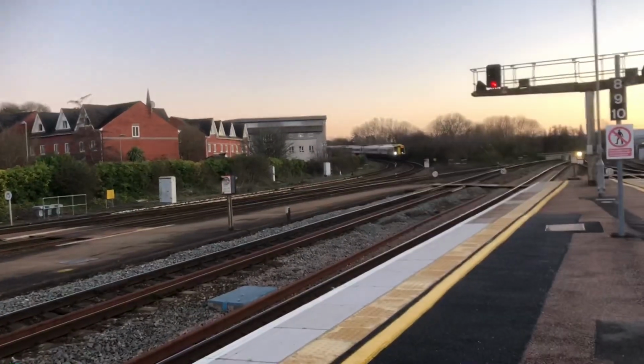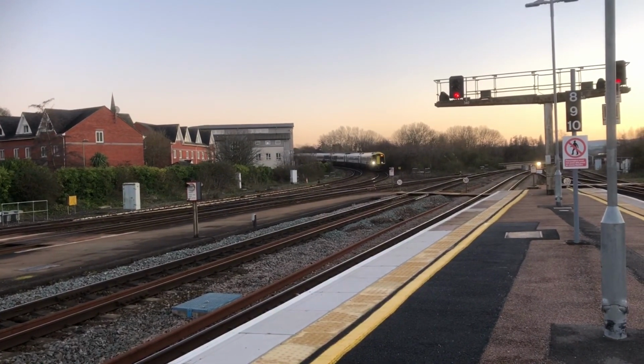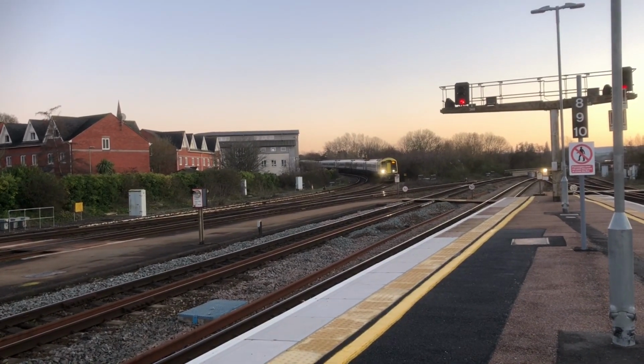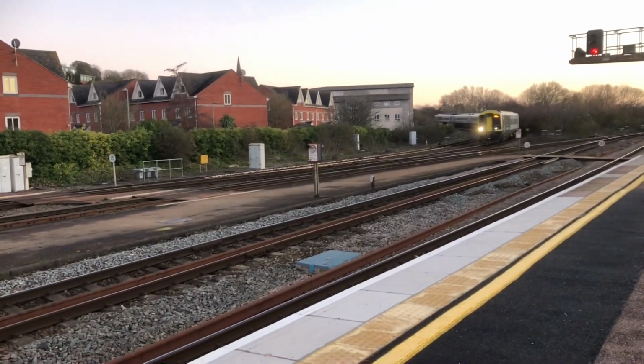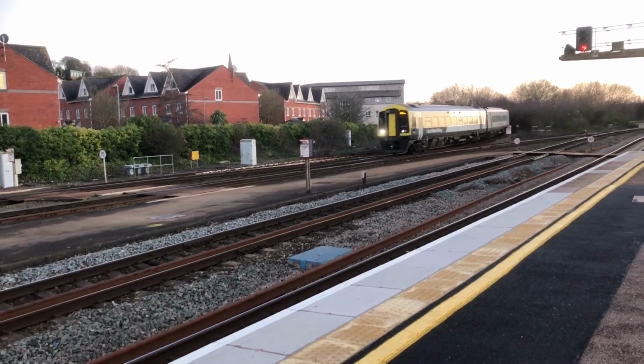Gonna put the camera this way, try and get this on camera. We also got the cross country service going out now. This looks to be a 6-car South Western Railway train. Didn't show the numbers on the Real Time Trains app. It's 159016 at the front.